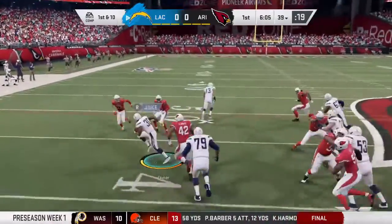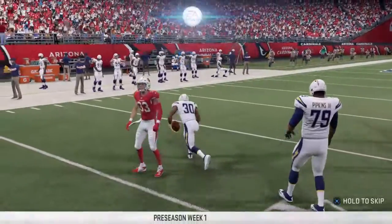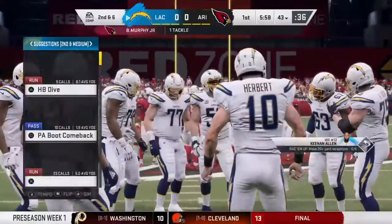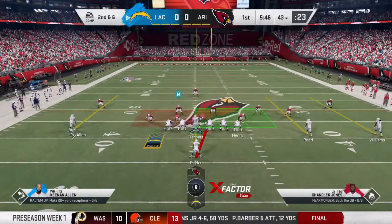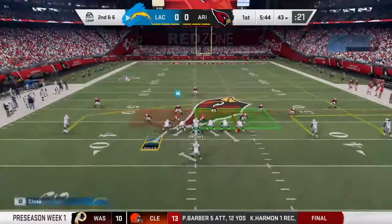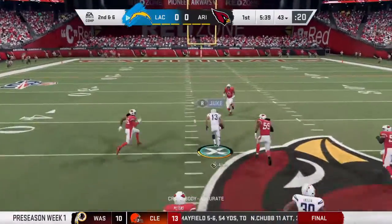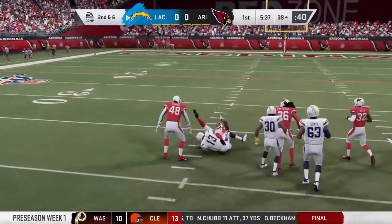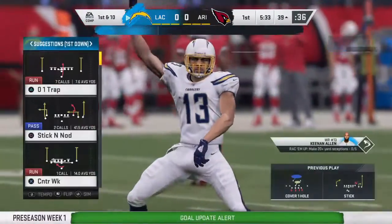Running on first down, Ekeler. It's a pickup of 4, and it'll bring up 2nd down. I call that play a success. A nice inside run sets up a very manageable 2nd down. A very solid gain on that play. 2nd and 6. Looking for Allen. He's got him on the slant. And they're going to have another first down as the tackle's made here at the Cardinals' 39.